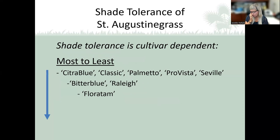So of those St. Augustine ones, I said Del Mar, I meant Seville. I don't know where I got Del Mar. You can see these are the shade tolerant from the most to the least. And Citra Blue, we mentioned Citra Blue earlier as being tolerant to the lethal viral necrosis disease. So that's great that it's also shade tolerant.